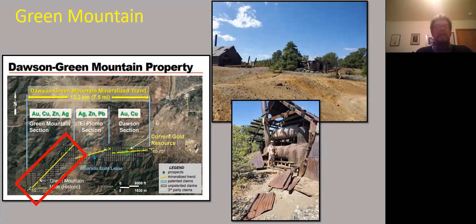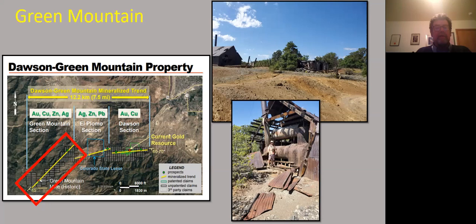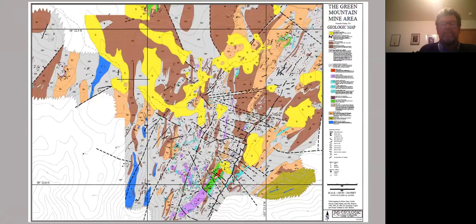Okay, so let me talk to you about Green Mountain. So Green Mountain was the deposit that got most interest when Graham and I visited back 20 years ago. Here are a couple of images of the spoils and some of the old work, old shed and part of the processing.